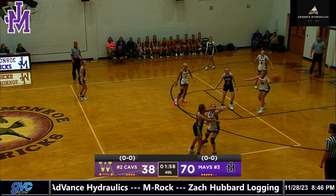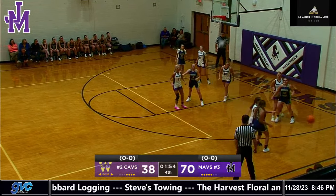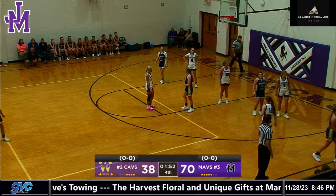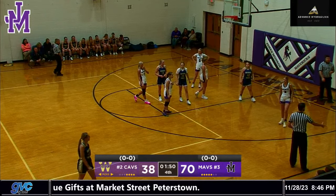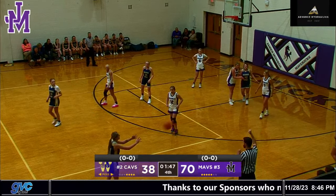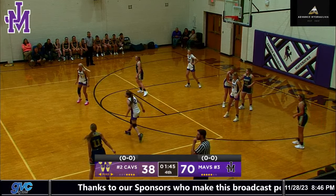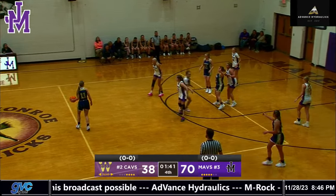Comes back to Redden. Holiday with the ball again in the corner. Comes back to Redden. That ball knocked away by Jackson and out of bounds. And it'll stay here with the Cavaliers. Pass into Sweet. Works back to Sweet. Now to Sweet again.